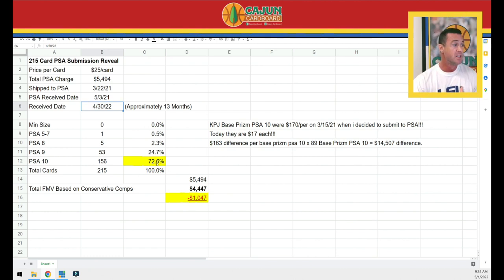In my opinion, 72 plus percent gem rate, 156 PSA 10s out of a 215 card submission. In my book, that's pretty damn good. I only had 6 cards that didn't come back a 9 or a 10. So 72.6% 10s, 24.7% PSA 9s. In my book, that's a home run. If I could get that on every order, I would make an absolute killing. Life would be easy, and I'd go buy a boat or a yacht or buy somebody else a boat or a yacht or something like that. That is an insane gem rate. That is not something to count on.